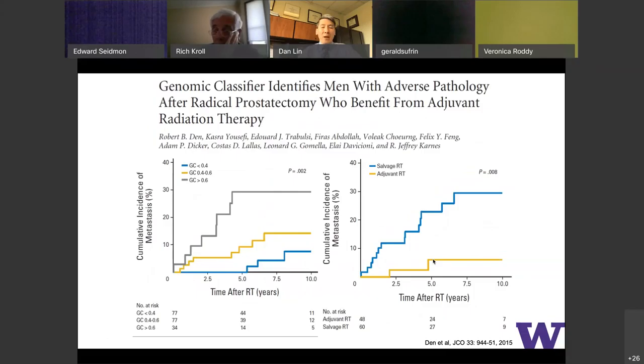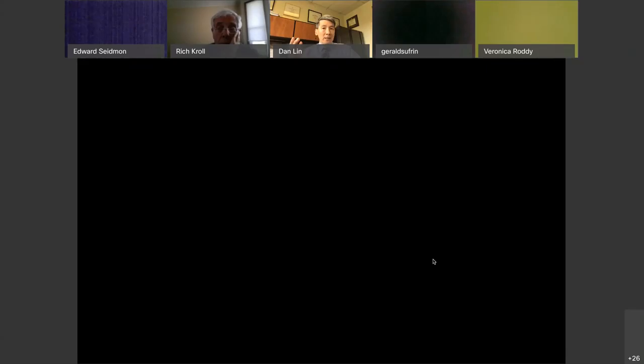What I found probably the most interesting, which I'll end with in the future directions part of this talk, is that they did some studies to see whether it would predict the response to radiation. So I can pause and say that most of the biomarkers that we have been talking about are prognostic. In other words, they tell us whether a man will have bad disease, but there's a whole other field of biomarkers looking for predictive biomarkers, biomarkers that could predict response to treatment. And this is one of them.